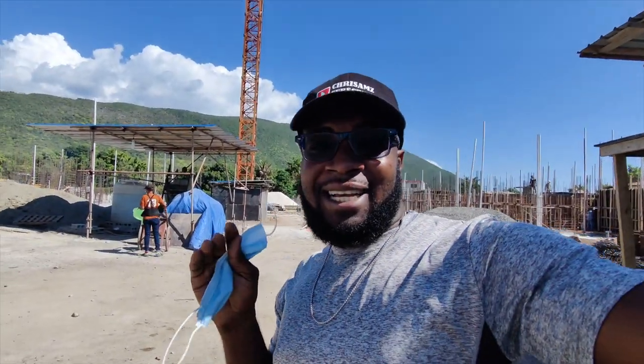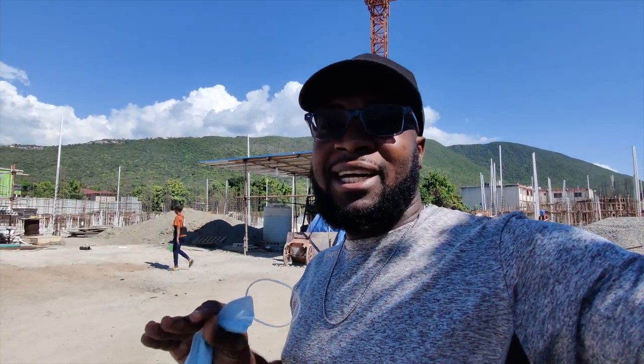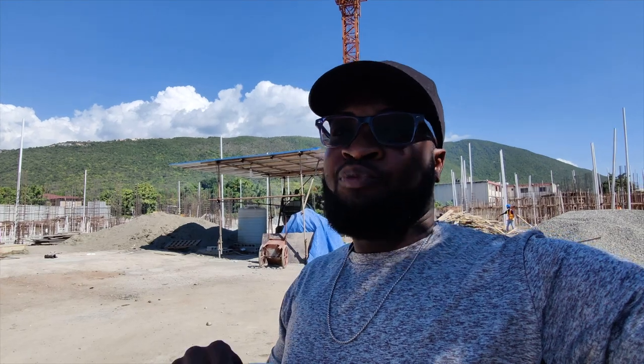So guys, as I said, I'll break down the 3D video for you, as well as I'll provide you with an aerial view. You'll see the arbor, you'll see the mountains, and you can just get an idea of how this development is progressing. So stay tuned, guys, and I'll provide you with all that information.